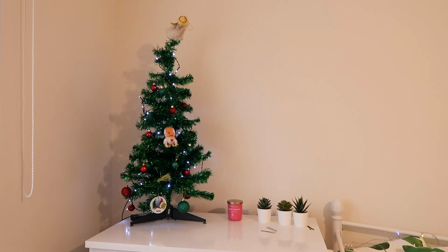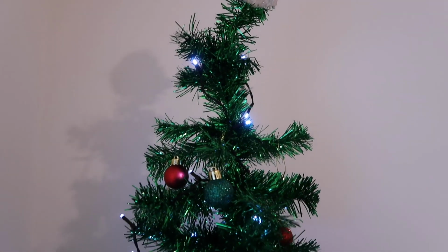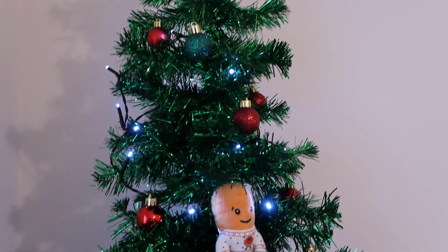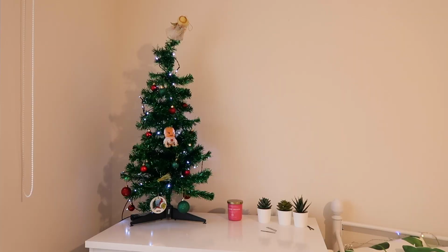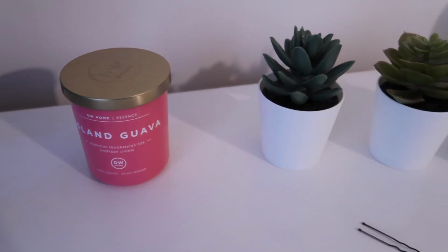And then on top of that I've got my Christmas tree, which I got last year in Wilko's. I think it was like a tenner, and it's like a 3-foot tree. I've just decorated it. In the middle you've got baby Kevin from Aldi, and then next to that again I've got a candle, which I think is from Card Factory, and then these 3 fake plants, which are from IKEA.